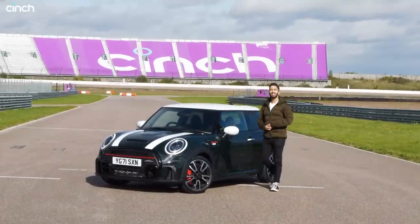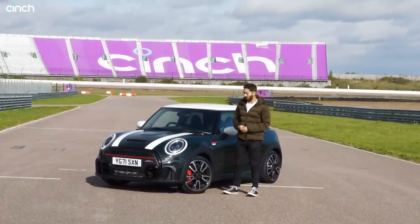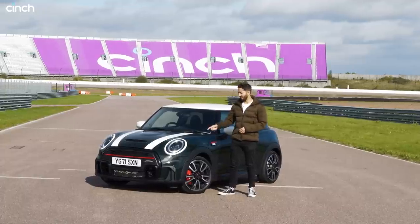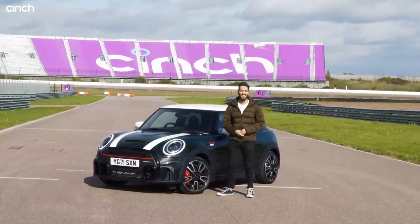Hello everyone and welcome back to a very windy Rockingham, where today we've got a Mini John Cooper Works to go up against the stopwatch. Now we love Minis at Cinch, and this one just so happens to be the fastest one you can get with three pedals. Let's hit the track.